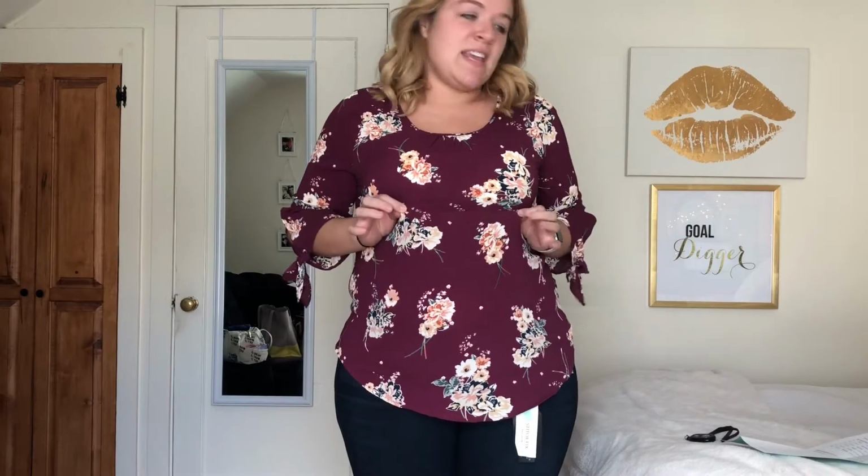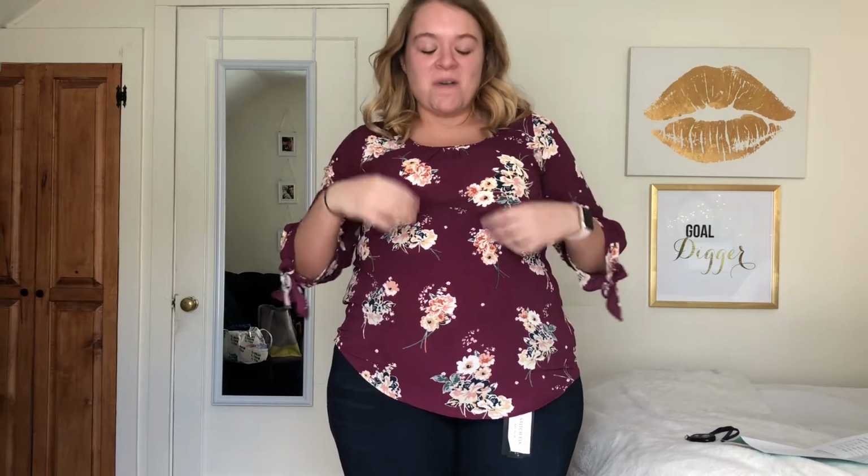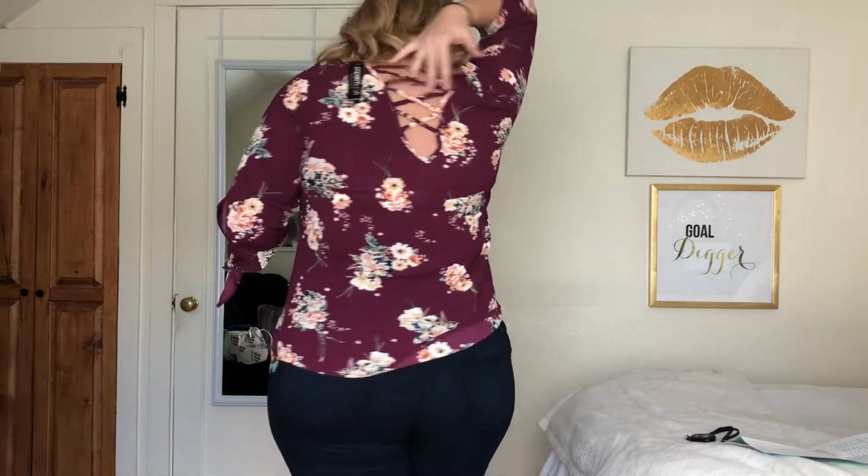So this is the Papermoon Paula Crossback detail blouse. This is in a size extra large and this retails for $46. I like this top, however, I already just bought a top like this and I spent literally $42 less on it. So I like it because I like the back detailing, especially because it gives it a fun little twist. If you were to wear the shirt with your hair up, I think that would be a really flattering detail.